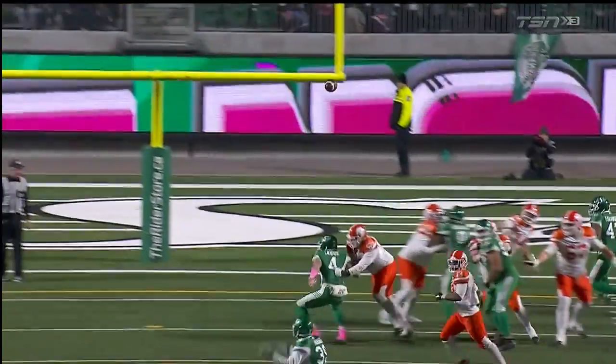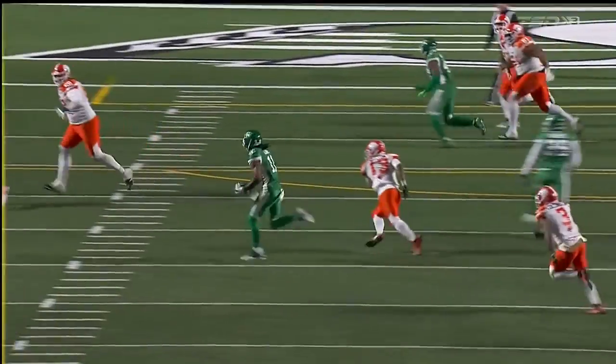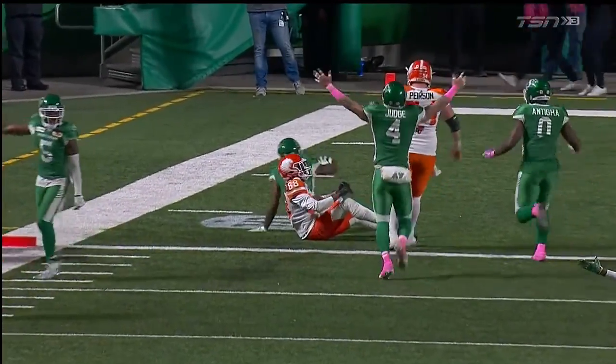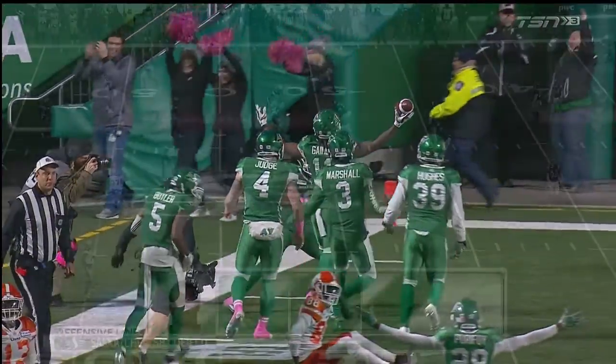Lule trying to force things a little bit now because they're so far behind, and he's trying to get out of that hole. Was looking for Ricky Collins, and he just led him too far. Ed Gainey with a 41-yard pick return for a touchdown. Third interception in this playoff game.